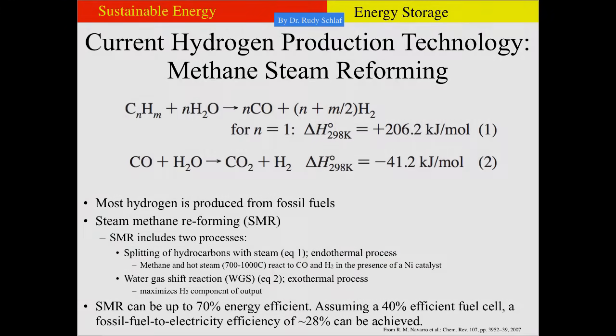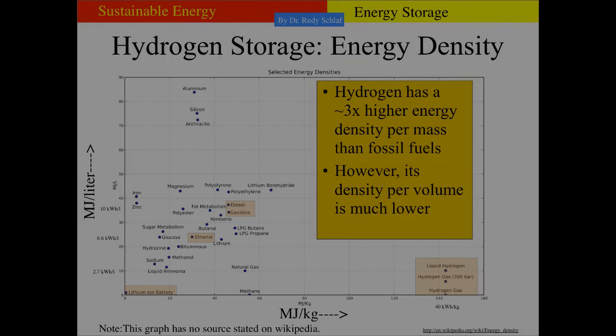This is how currently hydrogen is being produced: methane steam reforming. And as the name says, hot steam is used together with methane to convert the methane into carbon monoxide and hydrogen. This is followed by the water gas shift reaction, which is then an exothermal process. This maximizes the hydrogen component of the gas that is coming out of this reaction. The methane steam reforming process can be about 70% energy efficient. So if we combine that with a 40% fuel cell, a fossil fuel to electricity efficiency of about 28% can be achieved.